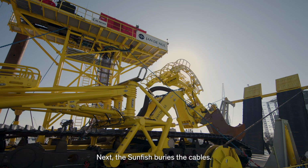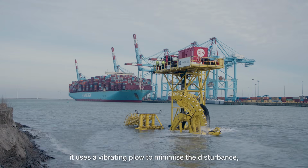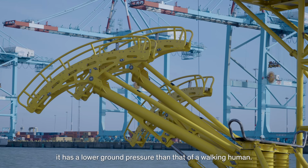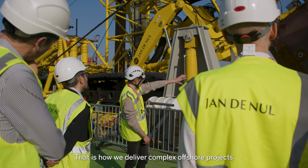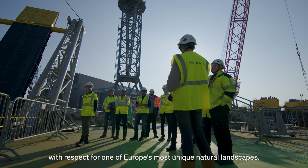Next, the Sunfish buries the cables. Instead of using cutting, it uses a vibrating plow to minimize the disturbance. And despite its size, it has a lower ground pressure than that of a walking human. This allows it to work with the environment rather than against it. That is how we deliver complex offshore projects, with respect for one of Europe's most unique natural landscapes.